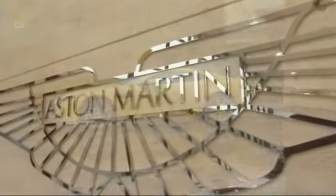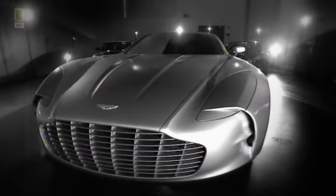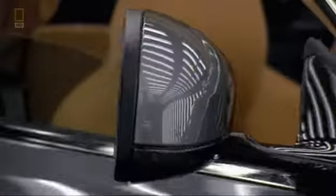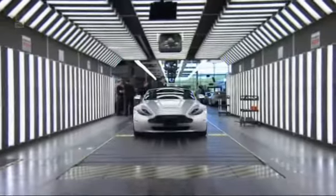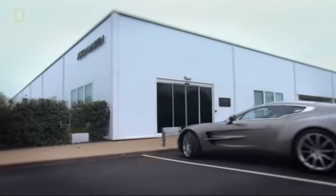When iconic British marque Aston Martin announces it's to create its first ever supercar, the world sits up and takes notice. Particularly as the car, the Aston Martin 177, promises to reach new levels of speed, design and price. It's the ultimate expression of what Aston Martin stands for. A project in fact so specialised that it even involves building the 177 its own megafactory.